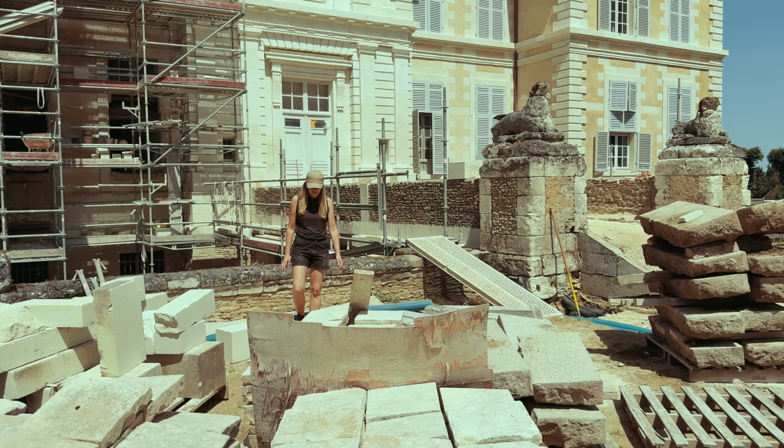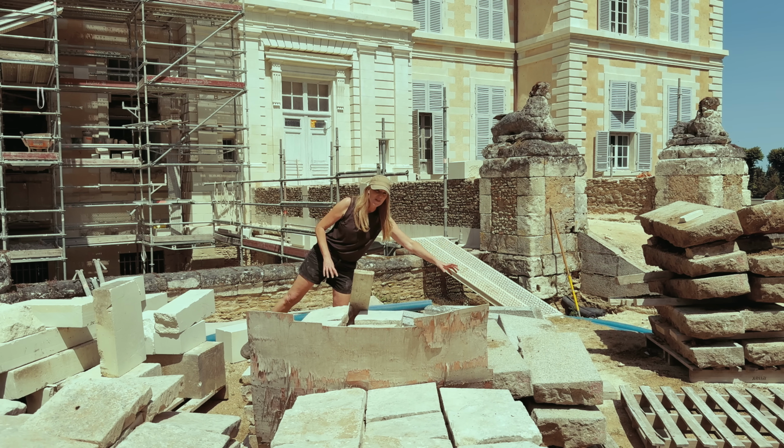Well, at the rate our stonemasons are going, I am completely confident that they will have finished the bridge before the wedding. You can see all around me, these are the pavers that have been removed, cleaned and ready to put back down. Over here are the granite steps that have been removed, cleaned and ready to put back down.